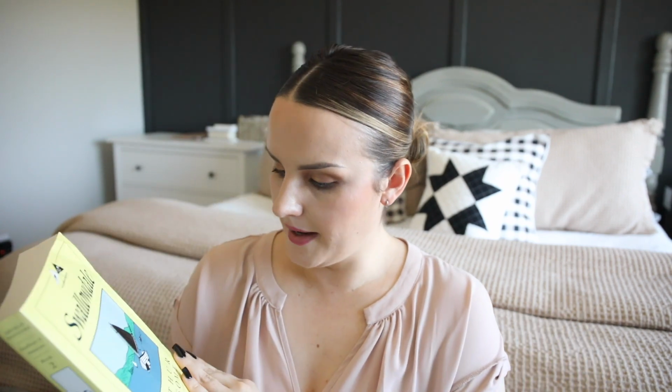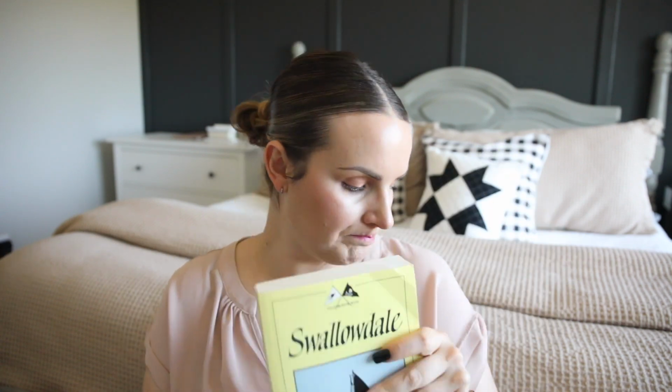Swallowdale, also known as Swallows and Amazons Forever. This is a thick book. This is the one book I'm not sure we'll have time to get through, but we'll just go on and read it as a read-aloud during the summer. This is written by Arthur Ransome.